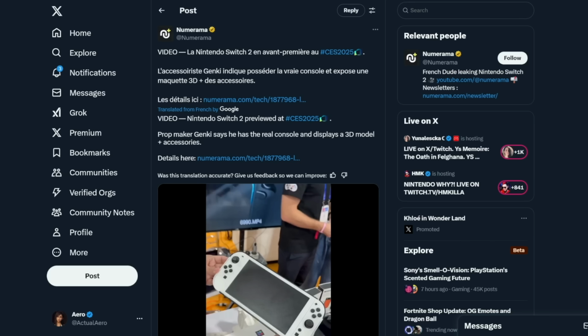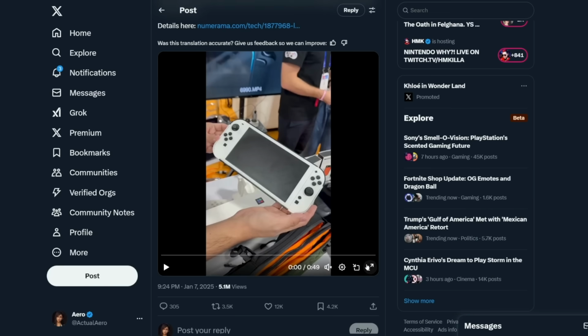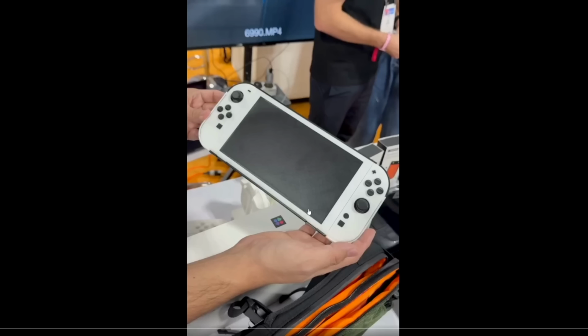Alright, so the first thing that we've got here is this video that says, "Video Nintendo Switch 2 previewed at CES 2025. Prop maker Genki says that he has the real console and displays a 3D model plus accessories." So what we have here is a video of an entire 3D replica of the Nintendo Switch 2. This isn't the actual real console itself, but it is a very close 3D printed replica of it, where we can even see that the letters and things aren't there, but this even shows off exactly how the Joy-Cons are going to detach. So it's a pretty complex 3D model, and it has some of their accessories on there that they were showing off at the event. So we can press play right here and get an idea.